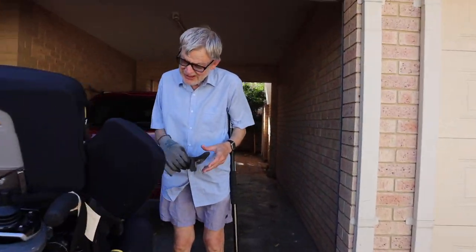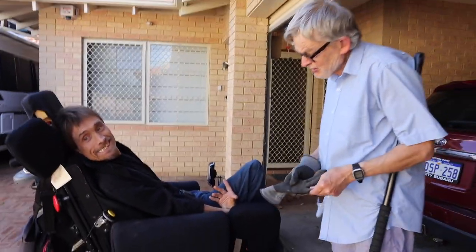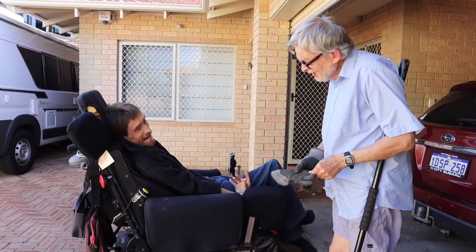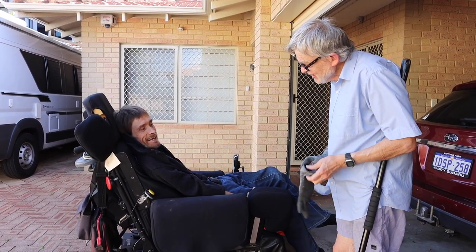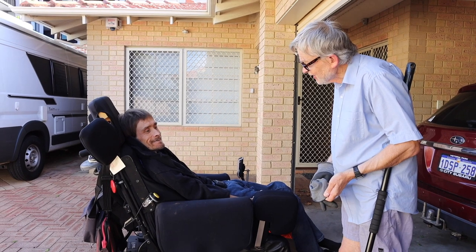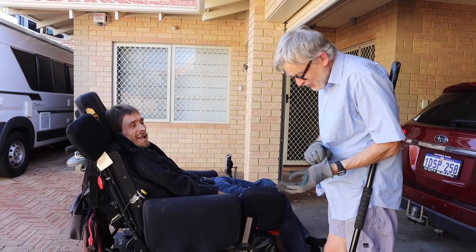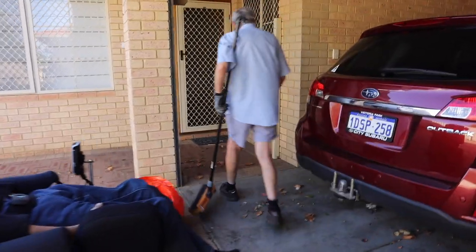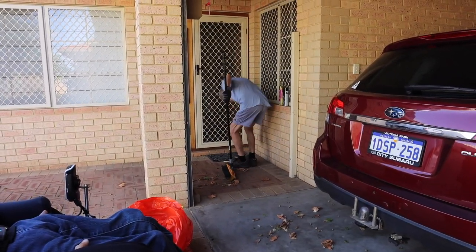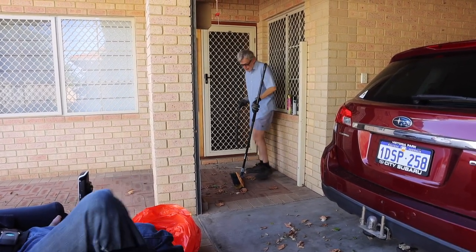Okay, so I always check the gloves for spiders. Shall we just do a garden check? Check for spiders. I'll just try and see if there's any hidden in the fingers here. Then we have a quick look in and see if there's any angry spiders come running out. All clear? Thank you. Hand off. Time to start brushing. Look at all these terrible leaves. It's quite a mess. I guess you could say it's caused by the storm.